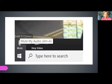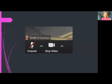And there it is, look, that's what you want to be doing. So you mute your audio, click that, and a little line comes down through it like that. And then you know for sure that nobody's hearing anything coming from your end, unless you switch it off, and then you're back, your mic is live again.